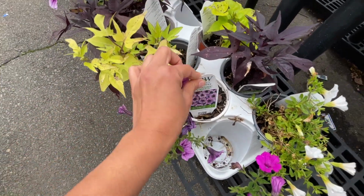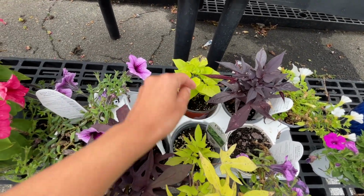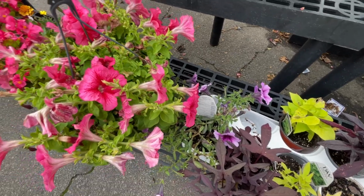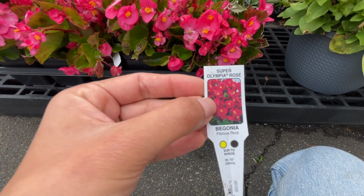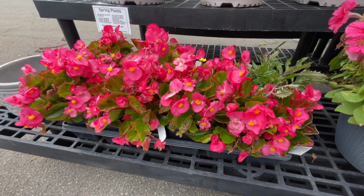This is the Bordeaux, Carolina Light Green, Margarita, more Bordeaux, and then we have a hanging basket. Let's see, we have Super Olympia Rose Begonia, and these are all $1.99. I think this is a great buy for $1.99.